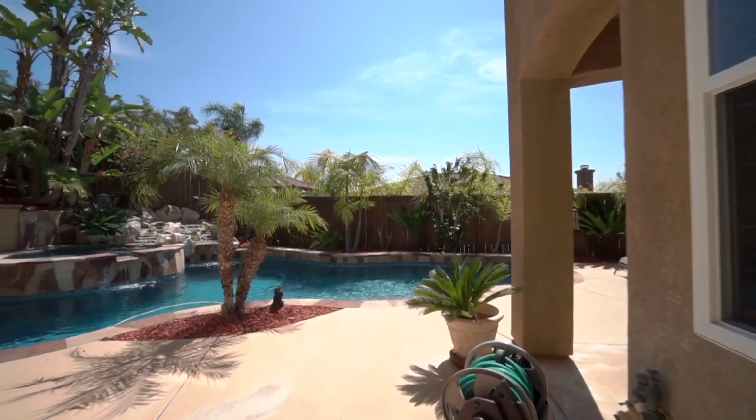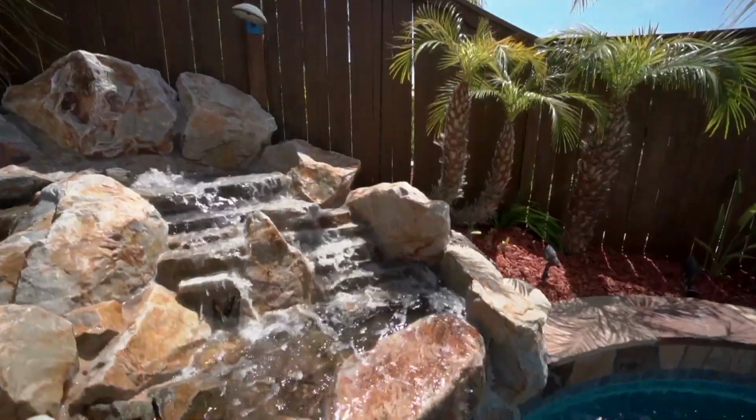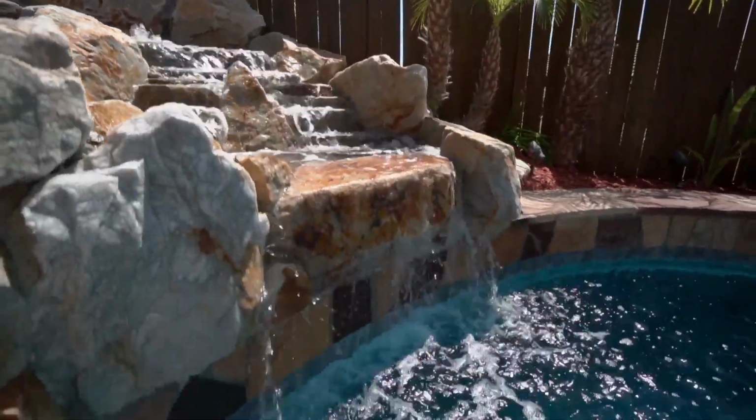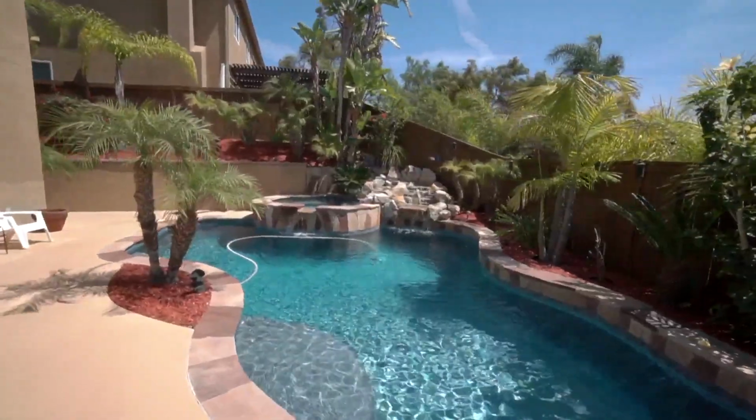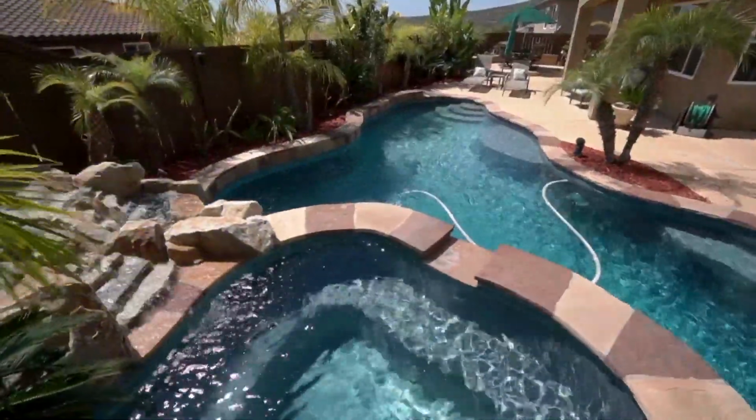Oh man, this is where living in California comes to life. You got the palm trees. That's that little waterfall now that I can see it, that I heard upstairs. And then you got the pool, which is ready for you almost 365 days a year. Right at your pleasure. This particular property is in Rolling Hills.